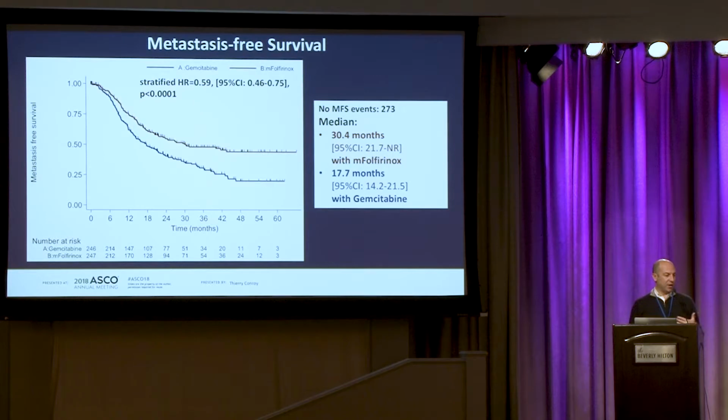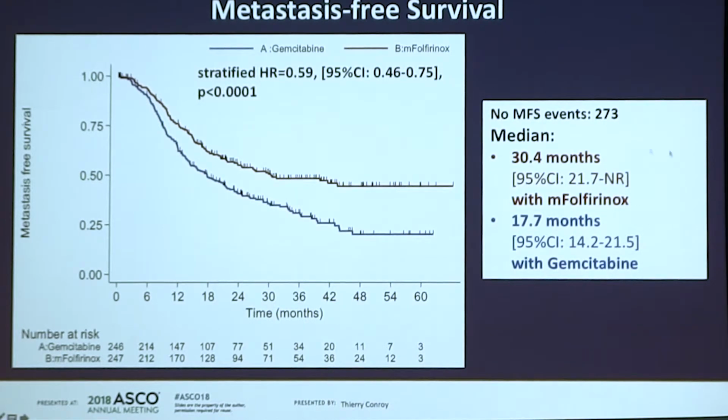Now, they looked at several other interesting endpoints, one of which has never been used that much in the oncology literature for pancreatic cancer. This wasn't disease-free survival, this was metastasis-free survival, which basically looks at patients who have no metastatic disease, just local recurrence. And here, too, there's a huge difference in the group of patients who received FOLFIRINOX versus gemcitabine alone.